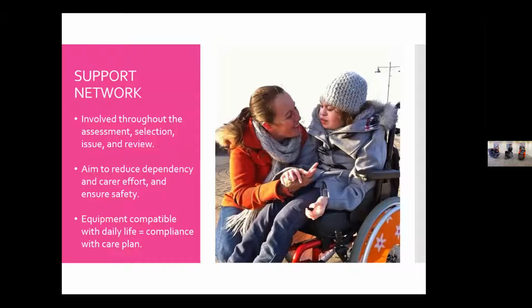I mentioned the support network. They need to be involved throughout the whole process: the assessment, selection, issue and review where it's indicated, especially if we're working with individuals who have complex presentations. We'll often be relying on the support network, whether that's family, loved ones, friends, or hospital and care home settings. We will be relying heavily on them to utilise the specialist seating system, even down to transferring individuals into and out of the chair. So we have to aim to reduce that dependency. We've got to reduce carer effort whilst always ensuring safety for all parties involved. Equipment that's compatible with daily life will give us compliance with the care plan.